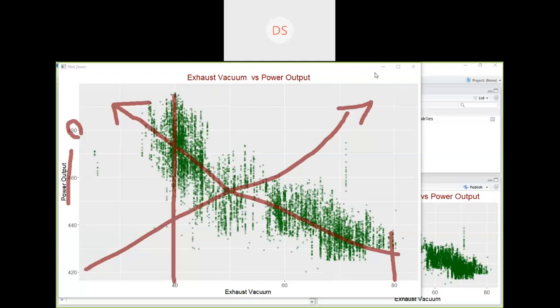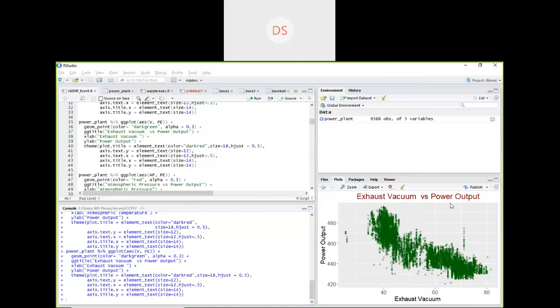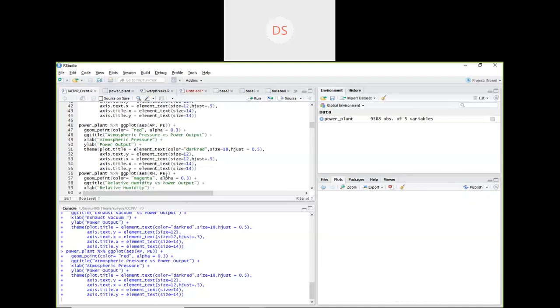So let me see what the other variable is giving us. The other variable is ambient pressure, ambient pressure versus the produced power. Let me execute this command. Don't worry, even I don't know what this particular command is all about.